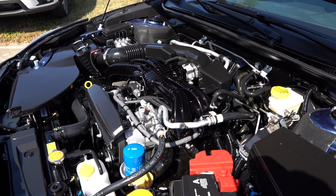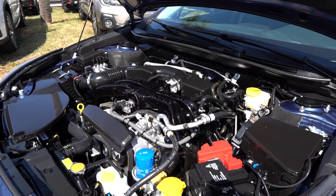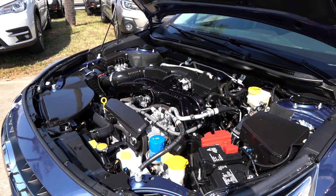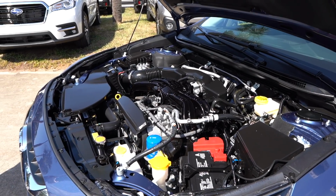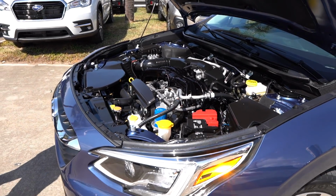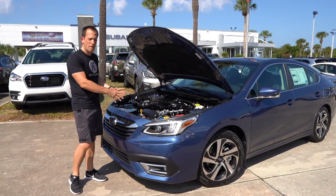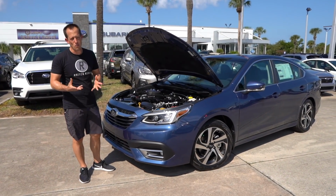That is a full all-wheel drive system all the time. 0 to 60, 8.5 seconds. It does weigh around 3,400 pounds. And it's nice to see that you have the choices between the naturally aspirated 2.5 or the 2.4 turbocharged engine.